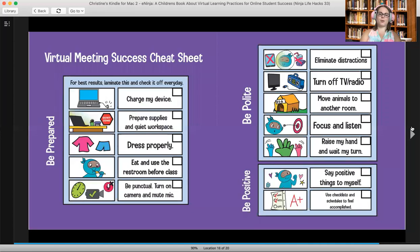And also, we get some really fantastic virtual meeting success cheat sheets in this book as well. And they are all about the 3 Ps. For be prepared, we have charge my device, prepare supplies and quiet workspace, dress properly, eat and use the restroom before class, be punctual, turn on camera and mute mic.